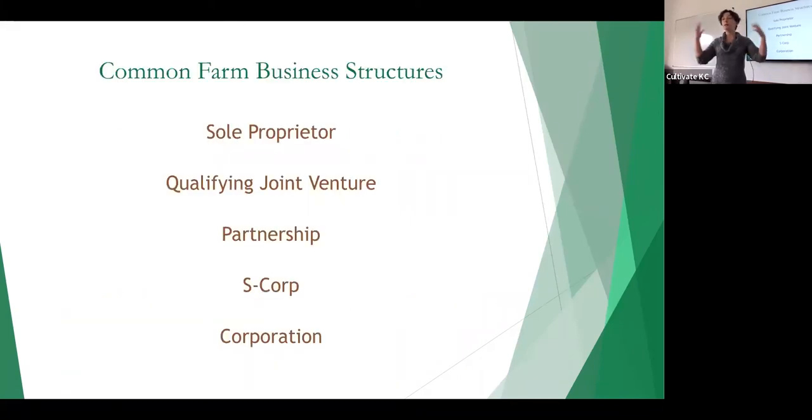So there are 5 basic kinds of business structure that most farming operations are. There are other business structures for operations, but they're like major corporations, co-ops and things like that that we won't be dealing with. So we have sole proprietor. That's where you have started farming and it's just you. And you can have a doing business as farm name. You can register as an LLC if you choose to, but it's just you.